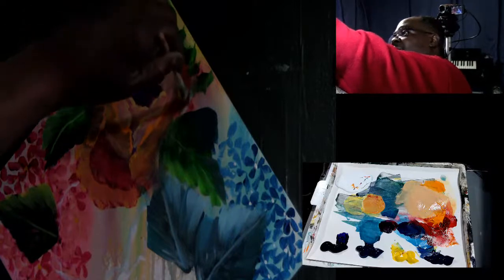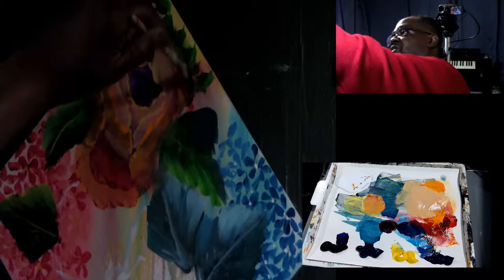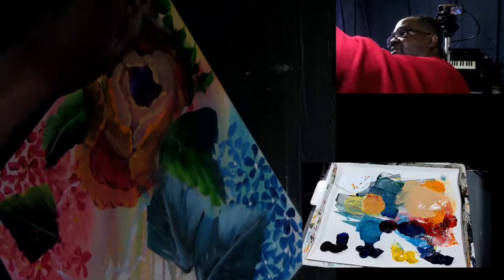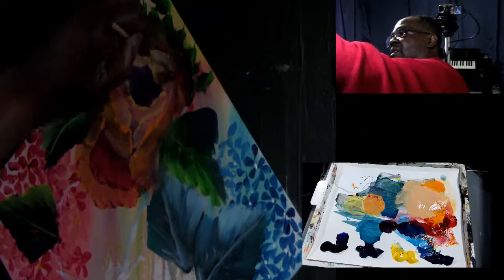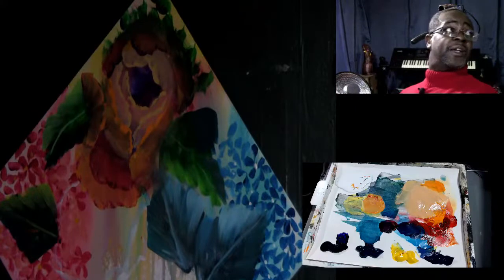Now I'm gonna flip this one around. I'm gonna give it a push on the outside and bring it in and push, bring it in, push, bring it in, push, bring it right in there. So you got all sorts of colors. You got all sorts of stuff going on over there with this guy.